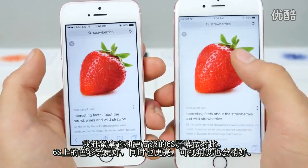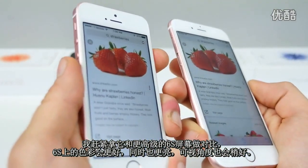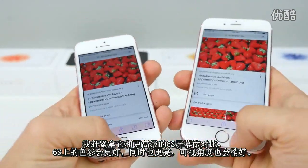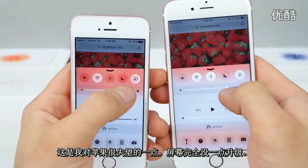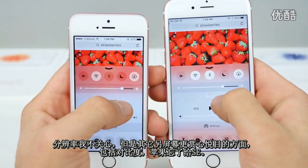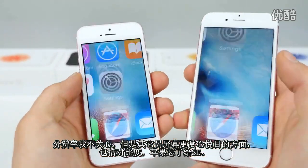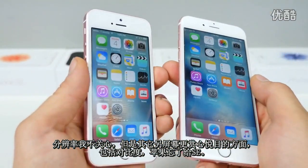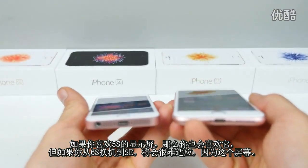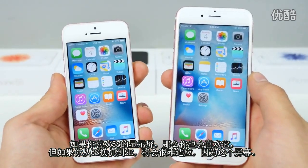When we're actually comparing it to a more advanced 6S display, the colors are better on the iPhone 6S. It's brighter and the viewing angles are slightly better. So this is something I'm very disappointed with in Apple. They didn't upgrade the display whatsoever. Resolution I don't care about, but those other areas that make the display more enjoyable, even the contrast ratio, is certainly something Apple dropped the ball on the iPhone SE. If you like the 5S display, then you'll like this one. But going from the 6S to the SE can be difficult because of the display.